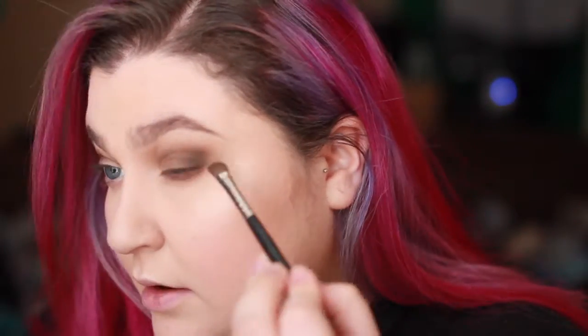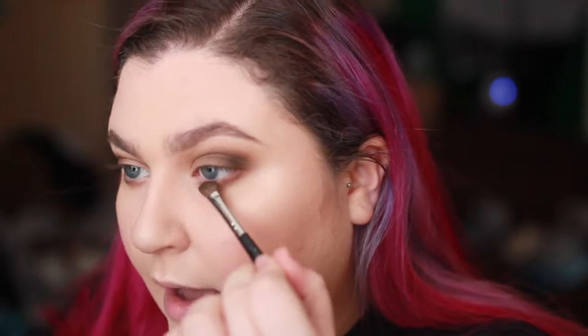I feel like it looks best on my eye shape, so I'm going in with the second darkest brown, which was, or the first darkest brown, second brown total, which is Flip Out. And again, I'm just running this along my lower lash line. I like to make sure that it's connecting up to the top. I'm going to go in with Swoop and go about halfway.